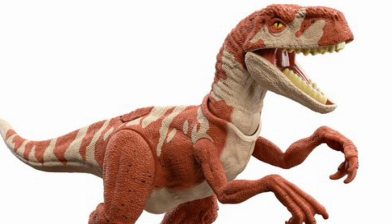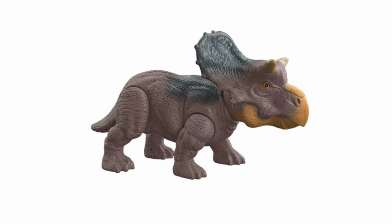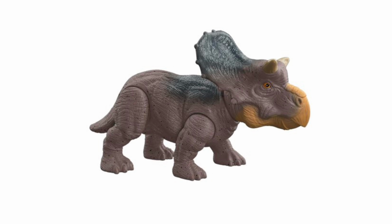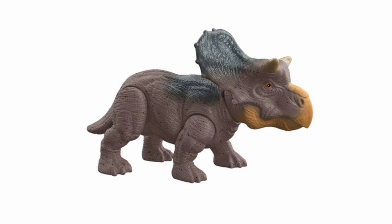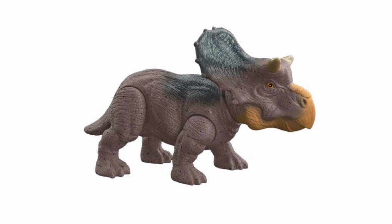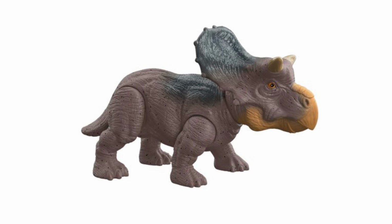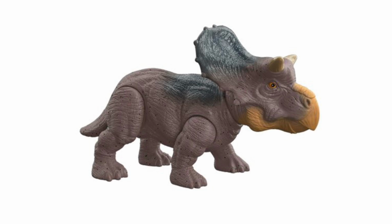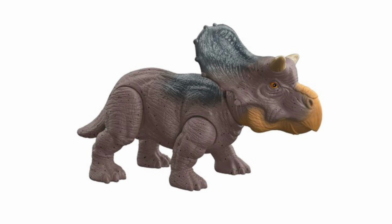So that's the first Ferocious Force figure. Next up, we have Baby Nasutoceratops, which is adorable. Another baby toy, another baby dinosaur in the Mattel lineup. We had Baby Brachiosaurus. That was obviously a very popular one when it was released. And now we're getting Nasutoceratops, so we can all finally complete that battle at Big Rock scene with the adult Nasutoceratops defending the baby from the Allosaurus.